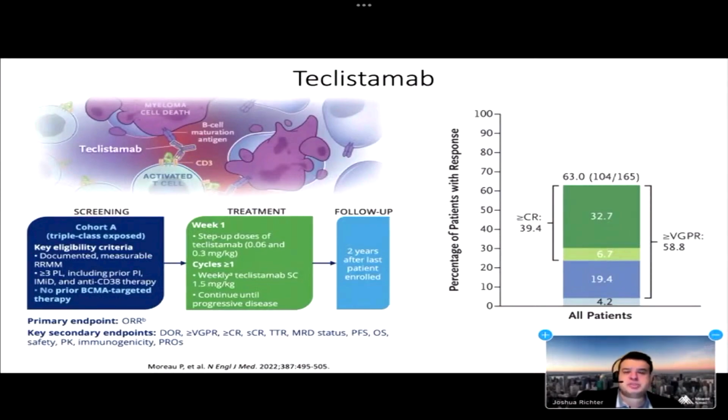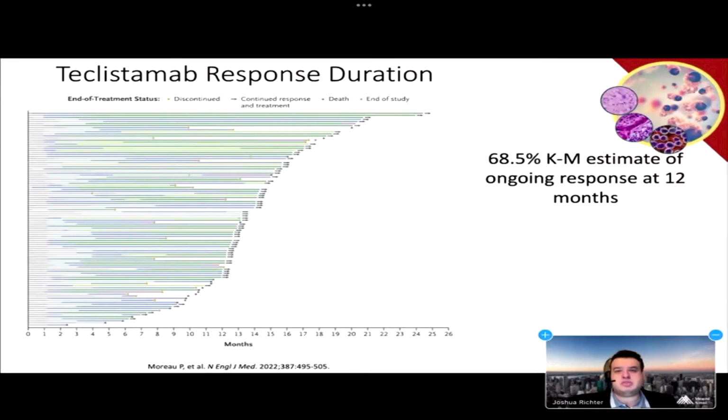And here we see with teclistamab, we have several step-ups at 0.06, 0.3, ultimately up to the 1.5 mg per kg dosing schedule. This is administered subcutaneously, and step-up dosing typically is given between 48 and 72 hours apart. We did see an overall response rate of around 63%, with more than half of these patients achieving a VGPR in data that was published by Philippe Moreau in the New England Journal of Medicine.